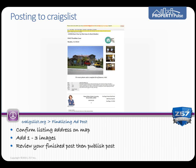Practice makes perfect. Posting to Craigslist will become very fast if you practice with a few listings. So your personal challenge from this course is to get 5 listings on Craigslist this week. That may mean borrowing a few listings if you don't have 5 listings. But we need some diversity on there.